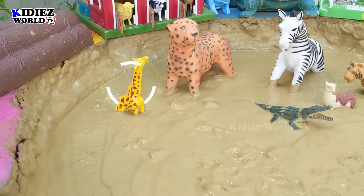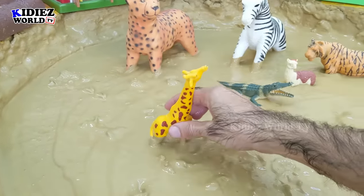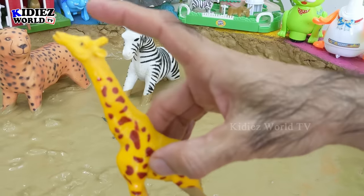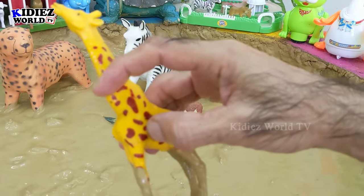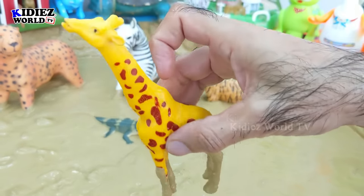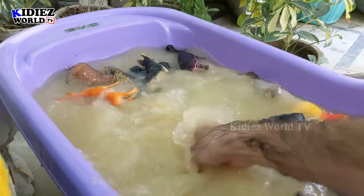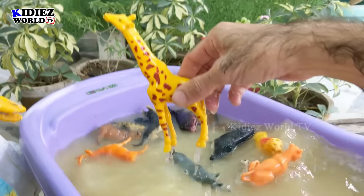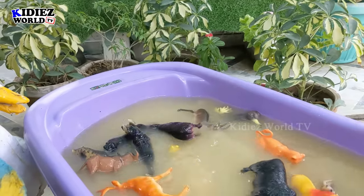Now let's go for this giraffe. You come here, giraffe. You are far away, but you are the tallest animal on the planet right now. Just look at your neck. You have the longest neck. Look at the size. And he has long legs. Let's wash him. Giraffe. He is really big.